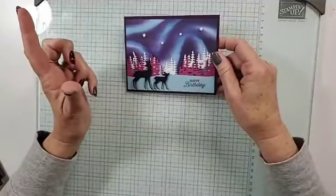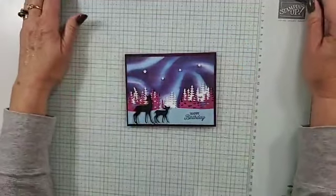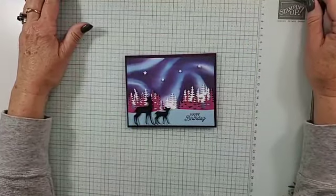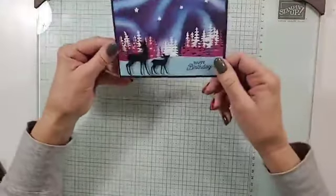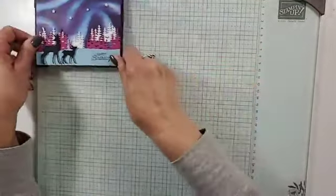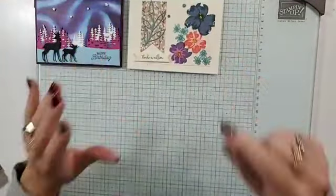Before we get started, I'm going to show you the November kit cards. Now remember, these cards are available as class to go. So we have this pretty birthday card. We made this card last week.